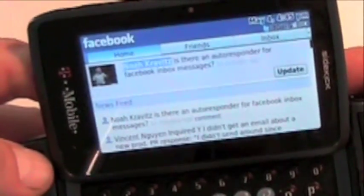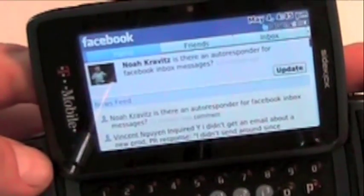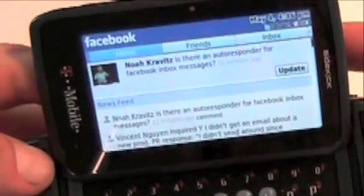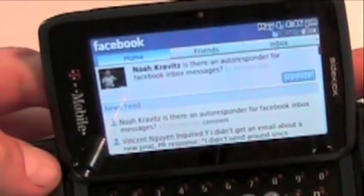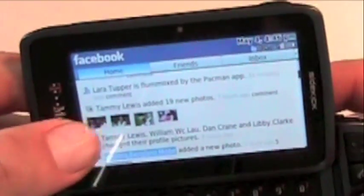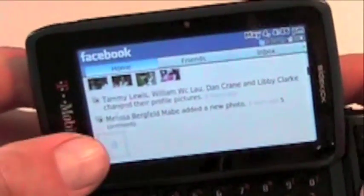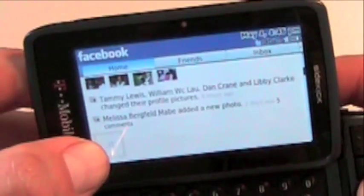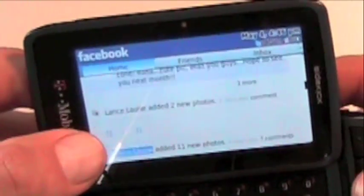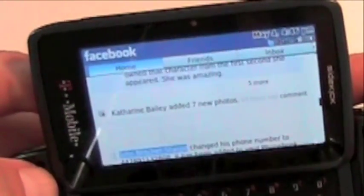Of the mobile Facebook apps that I've used, I think the iPhone app is the best one, honestly. Not saying iPhone's the best, but the iPhone app for Facebook is the best Facebook app that I've seen. Some of the others are pretty good. This one's pretty good. You can see your news feed, you can see people's photos. They load only on the screen, so your news feed loads quickly and you can scroll through, and then the photos load as they're there, which is kind of nice. Saves you a little bit of load time to scan through.